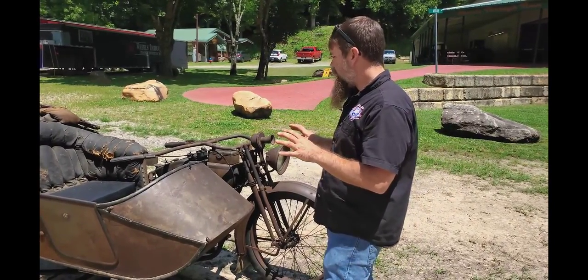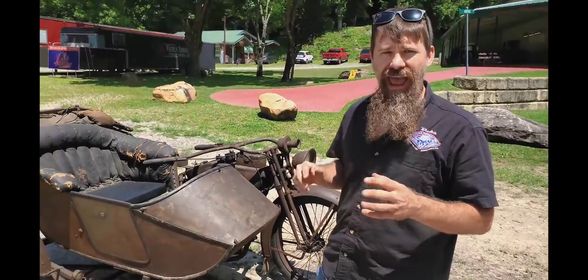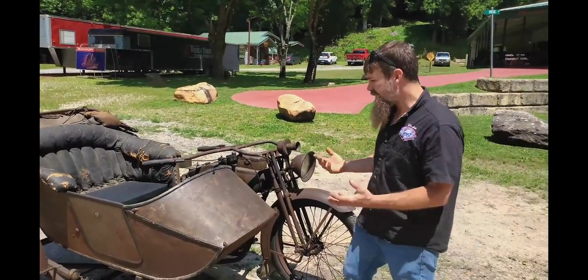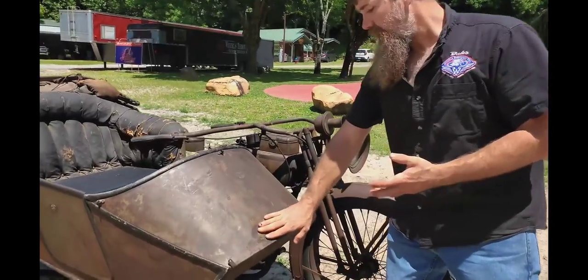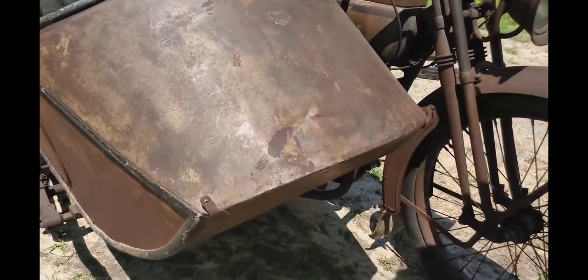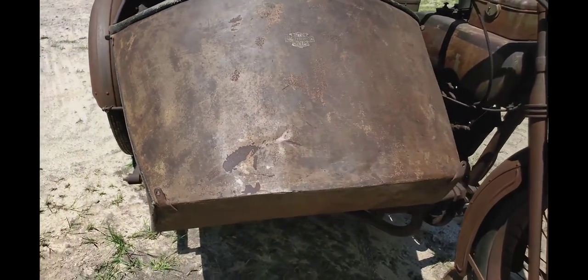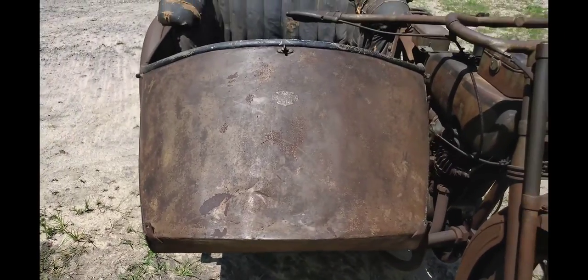Looking at the bike, we could tell that it hadn't been used much. The bike shows virtually no signs of wear. Really, the only ding or dent on the bike is on the front of the sidecar here. Probably happened in storage sometime over the years. I doubt that the bike was used hard or was used very long.